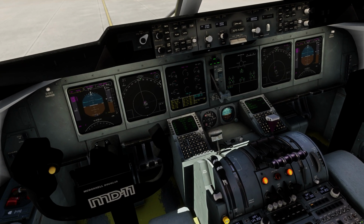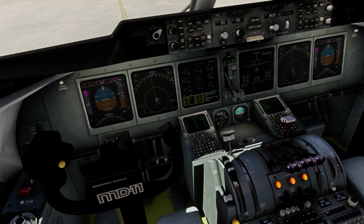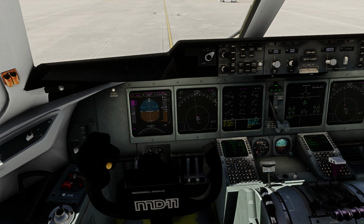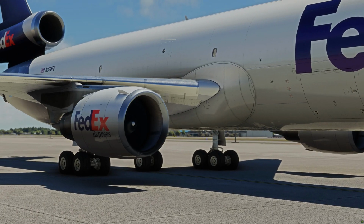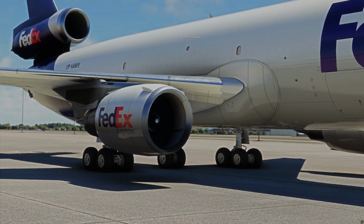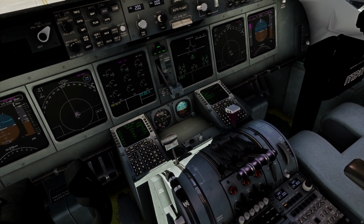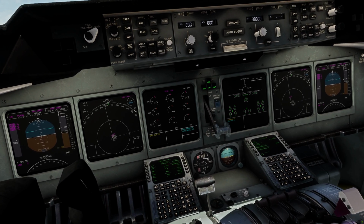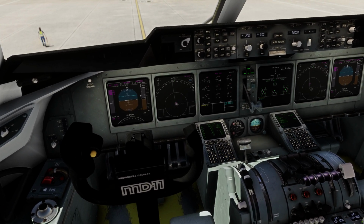Alright, so we're gonna have to start engine 2 now, as you can see right there, and we will turn fuel on. Now that everything is turned on, we can go ahead and increase the flaps to 20. The flaps on the MD-11 are a little weird, but we can see on the display right there what flap level we are at.